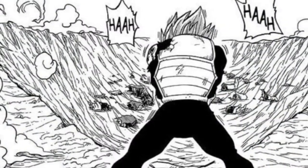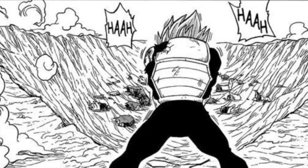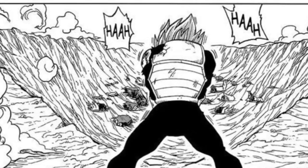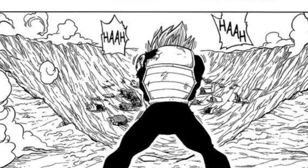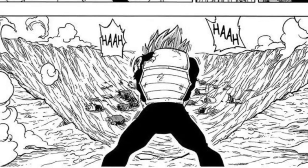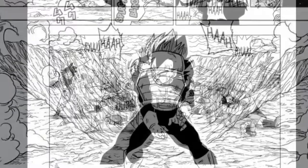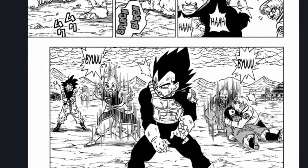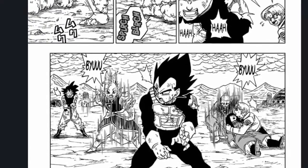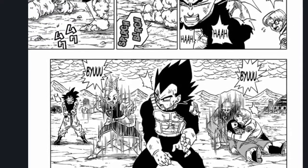As for the attack strength, it was strong enough to blow 2 fusion Zamasus into a bunch of pieces, which is definitely saying something considering fusion Zamasu beat Vegeta up pretty dang easy. And as for chi consumption, it is strong enough to leave Vegeta completely breathless and it reverts him back to his base form. But this could be because he was already weakened. We don't really know that yet.